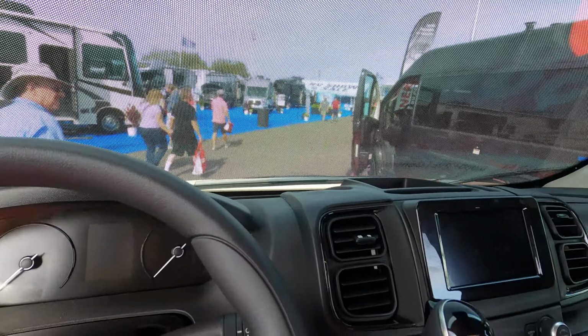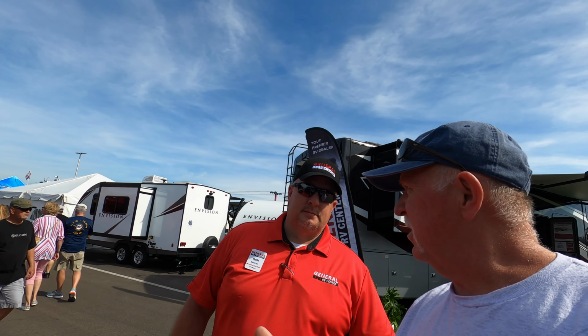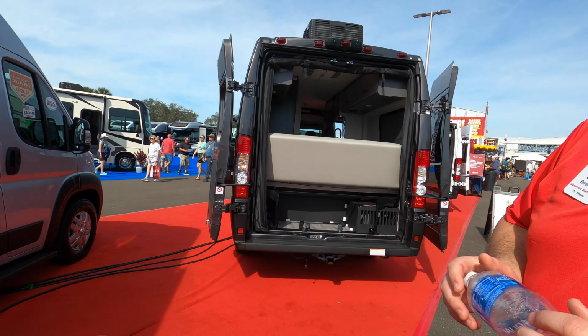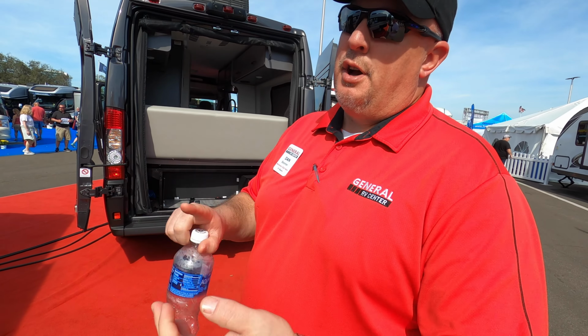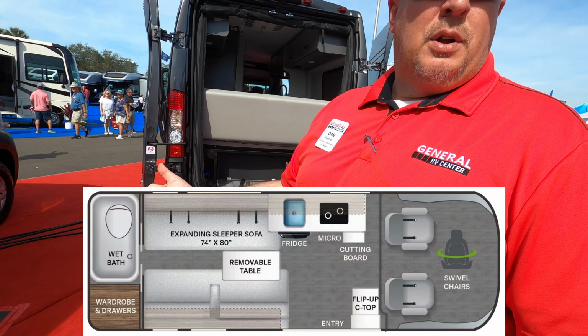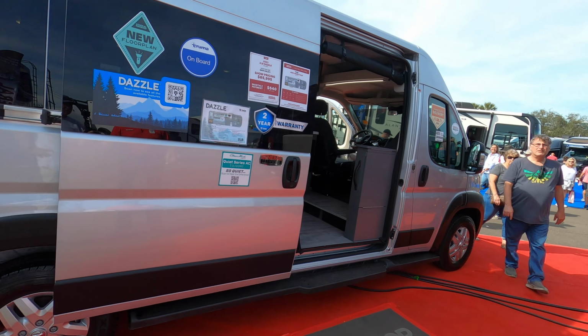Hey. How we doing? This is fairly comfortable. Not too shabby at all. The Thor Dazzle. I'm here with Dan from General RV. What's up with the Dazzle, Dan? Brand new product from Thor Motor Coach, 1-ton chassis, priced at $85,995. Generator, sleeps two people, it's a couple's coach, wide open floor space, 190-watt solar on the 1-ton 3500 Ram ProMaster chassis. All the safety features, everything a couple will need.